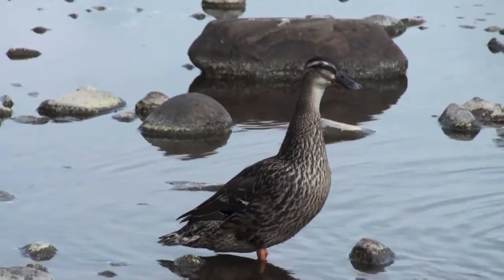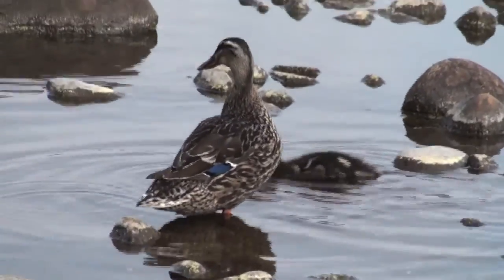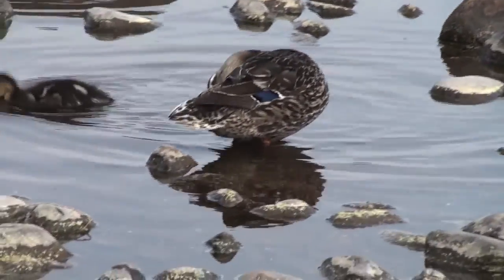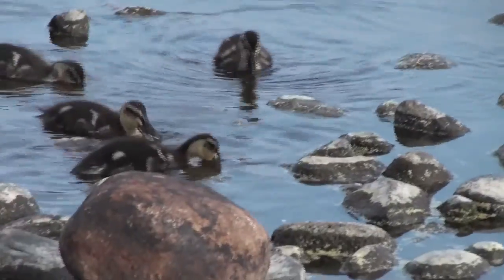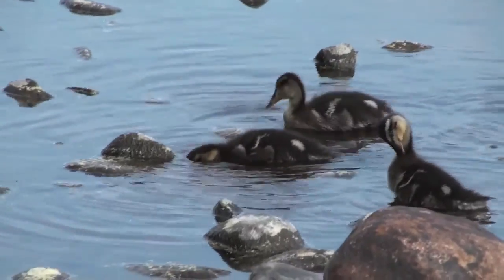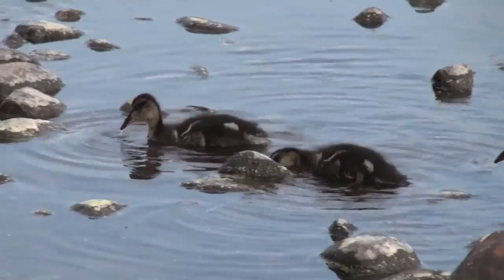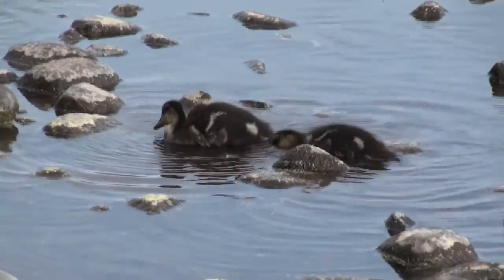The next day we all went looking for the capercaillie and red grouse. We didn't see them, but we did come across this female mallard with her 6 chicks. Mallards can be found across Europe, North America and Asia, wherever there is a body of fresh water.